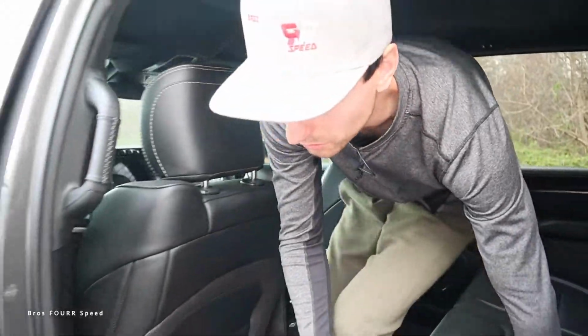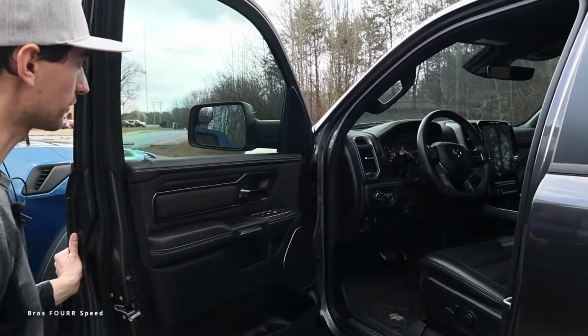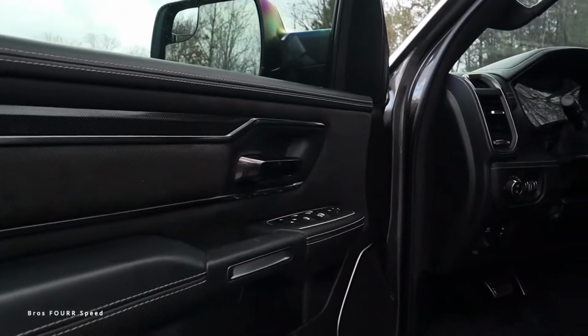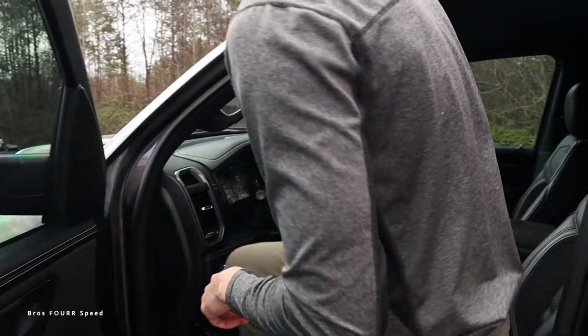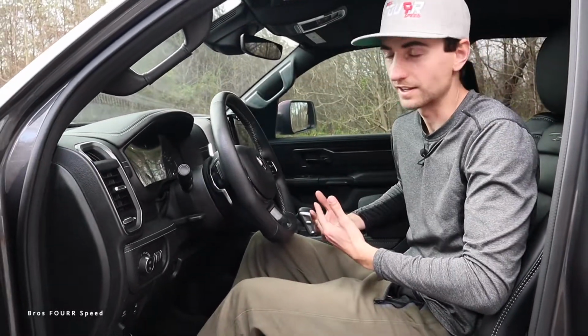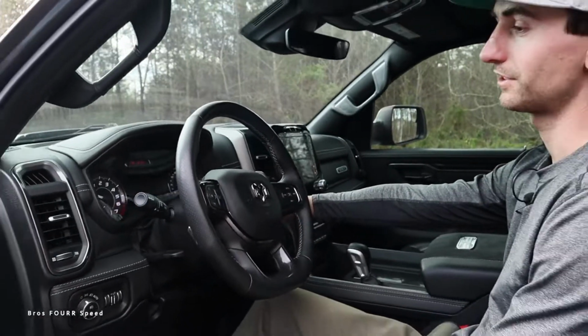Let's hop into the driver's seat now. So like I said, the Ram, you are gonna see a few things that are a little bit nicer as far as the interior. Again, with the Alcantara, a little bit extra pieces of leather everywhere. So I can see how there is just that much extra attention to detail. I still think the Ford looks fantastic. So in here, you have a beautiful interior, and let's hear that V8 just a little bit.